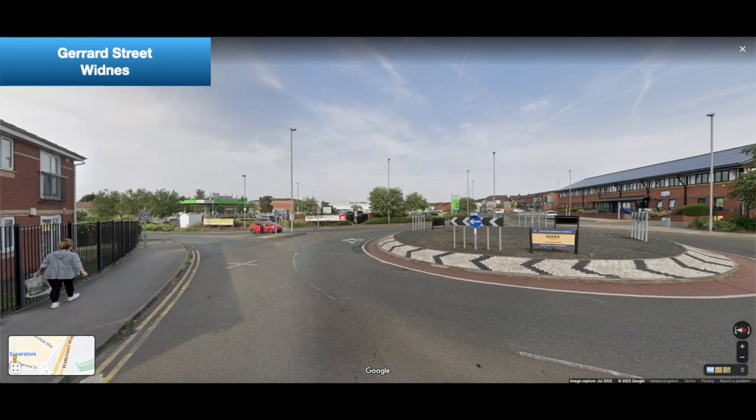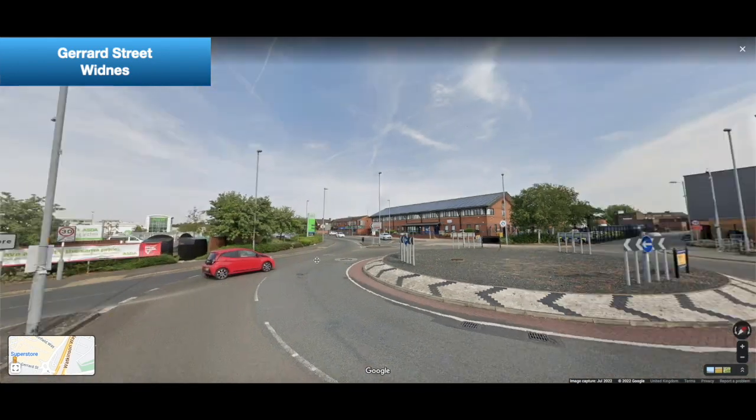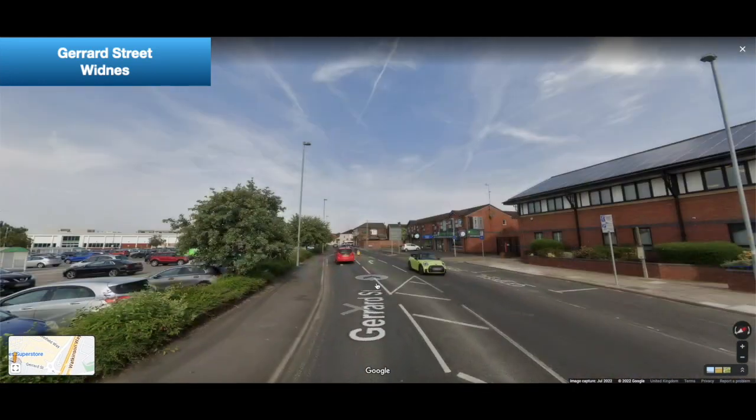So on your left is an Asda supermarket and on the right is the police station. The old police station was built somewhere else, but a couple of years ago it was knocked down, so it moved to where it is now.